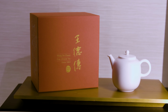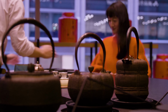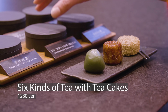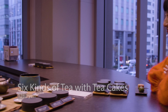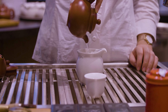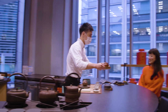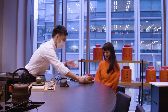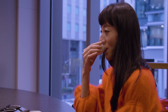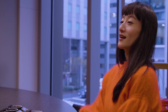Let's take a tea break at the old Taiwanese tea house, Wan Du Chuan. Enjoy a cup of tea carefully prepared by a Taiwanese tea master in the authentic way. What delicious tea! It'll revive you after your tiring work.